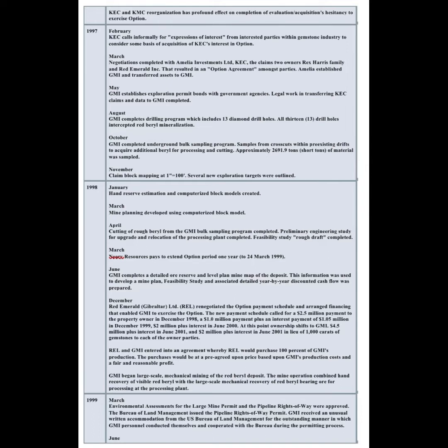May. GMI establishes exploration permit bonds with government agencies. Legal work in transferring KEC claims and data to GMI completed. August. GMI completes drilling program which includes 13 diamond drill holes. All 13 drill holes intercepted red beryl mineralization. October. GMI completed underground bulk sampling program. Samples from crosscuts within pre-existing drifts to acquire additional beryl for processing and cutting.